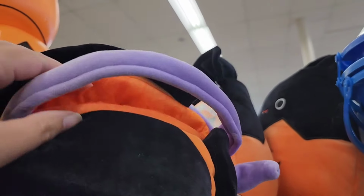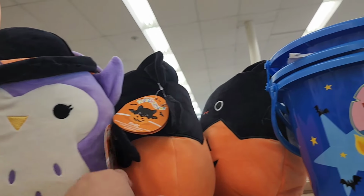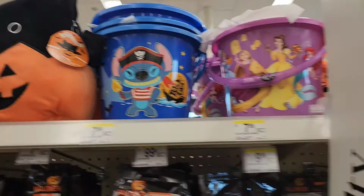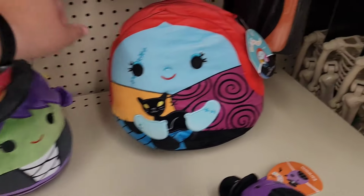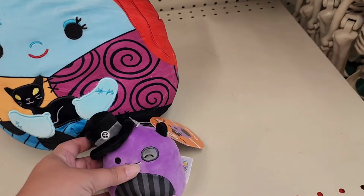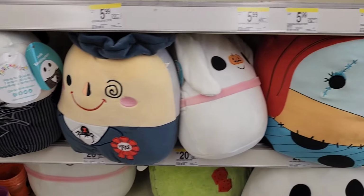They also had some of the treat baskets, which it kind of baffles me how little space there is inside of these. Like, I guess I get wanting them to be thick and puffy like a Squishmallow, but if someone's trick-or-treating, they want to put some candy in a bucket. So I don't know the point of a bucket that can't really hold anything. It does seem kind of silly.